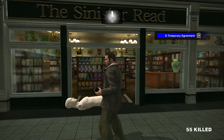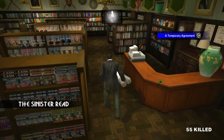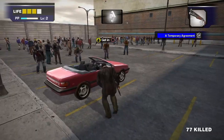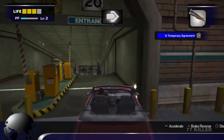Now head to the south end of the Entrance Plaza to the Sinister Reed on the second level and pick up the Horror Novel 1. Now you'll want to double back to the food court and then Leisure Park. With both horror novels in hand, head up to the parking lot and get into the red sports car. It's time to start the zombie genocide.